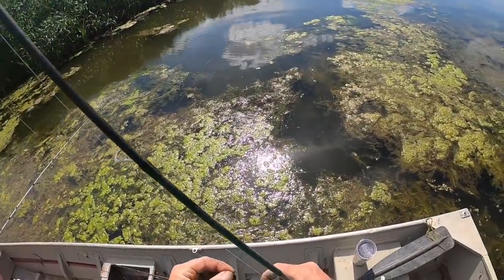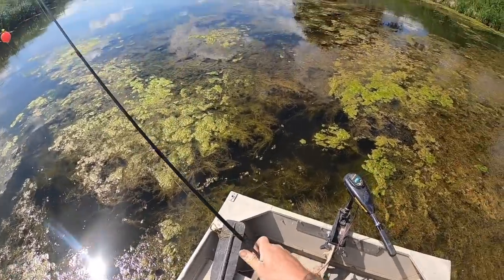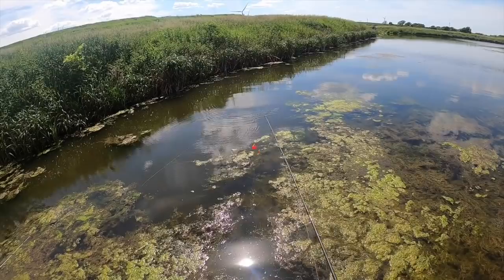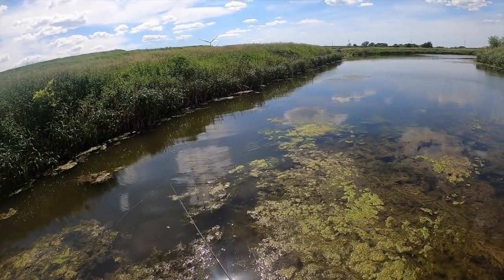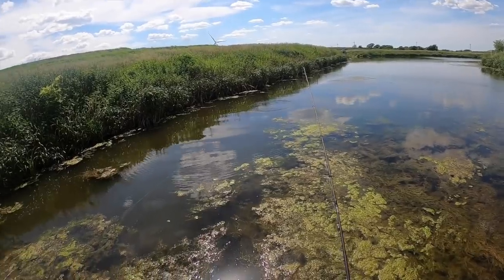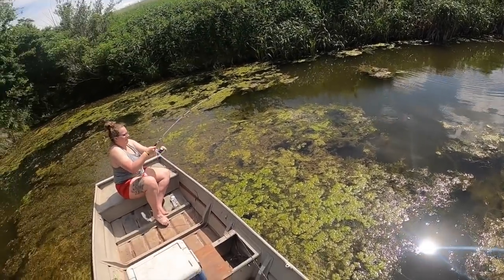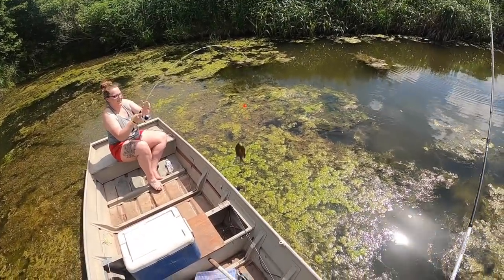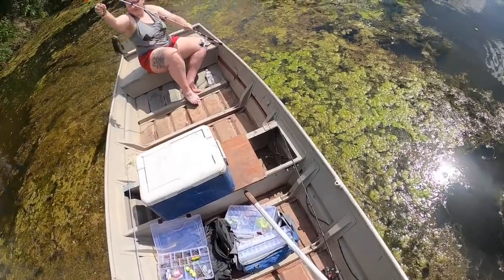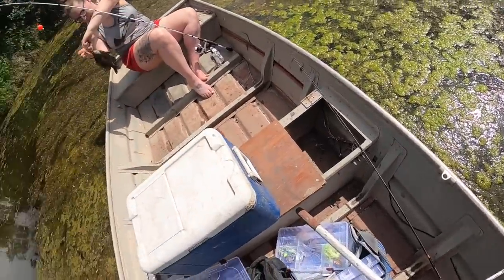Nothing yet? No. How long you been on there? I don't know. Just stop right there. Reel like that and then stop for a second. Probably the closer we get to the bank, the better, but there you go. Oh boy. We're ripping. Oh yeah. Got him. On the old night crawler.